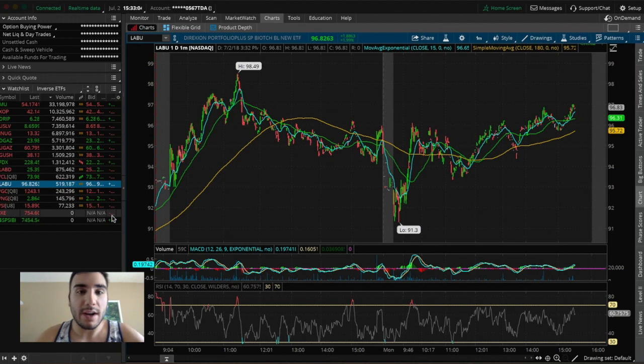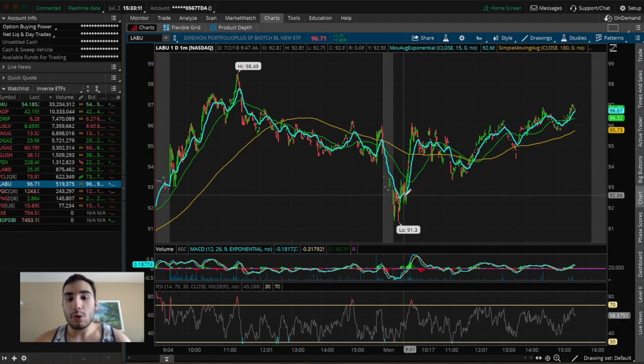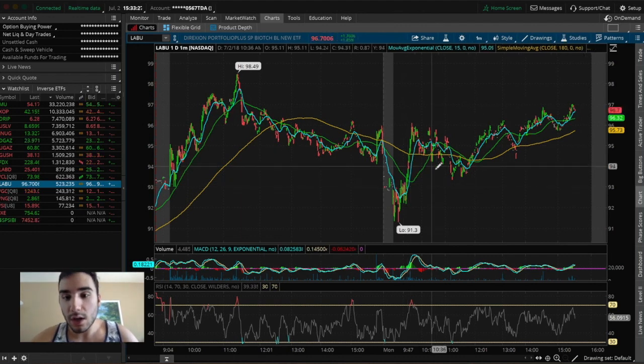Another one that I'm in right now, and one that I talked about in yesterday's video, is LABU. LABU was one that I was already in at about $94.95. I ended up adding more shares to my position at about $93, so my average went down to about $93.85. And I do plan on holding this one for a couple more days, as it is slowly starting to show some signs of a reversal.